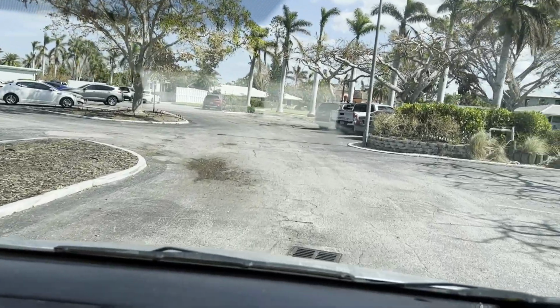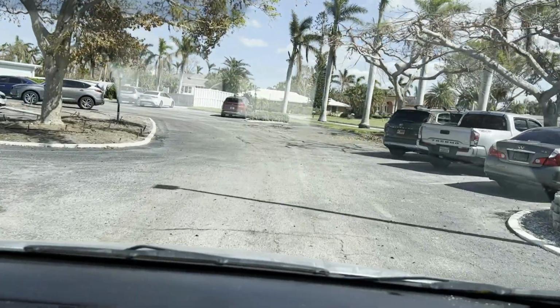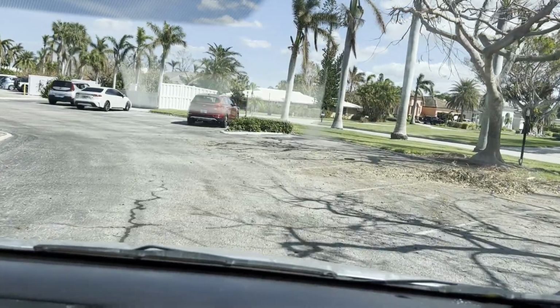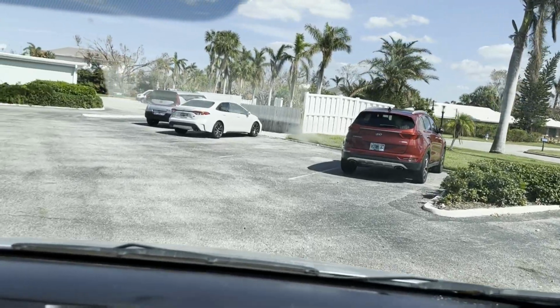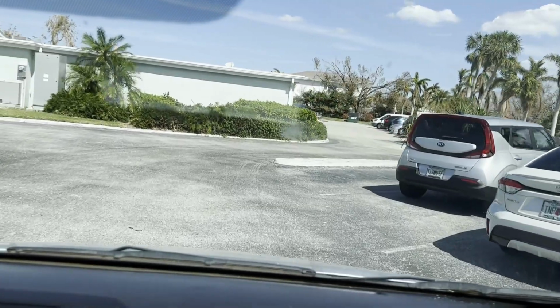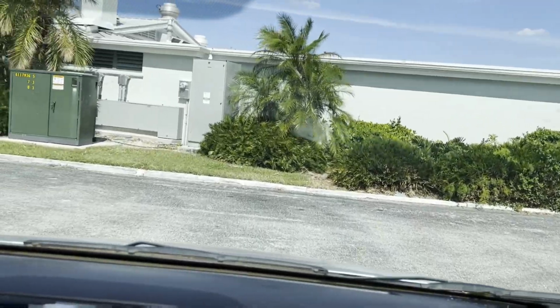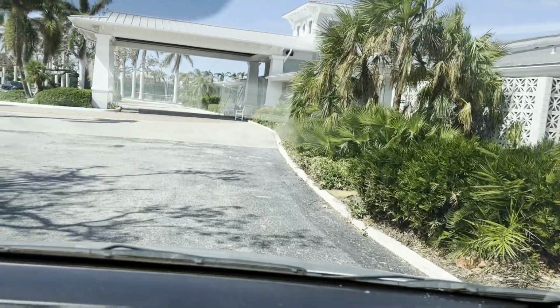There's a lot of damage out here in Bird Key after Milton. The garden homes, what they call the garden homes, are the homes that aren't on the waterfront. And it seems like a lot of them were okay, but a lot of the homes that were on the water, a lot of them flooded and they had a lot of damage.